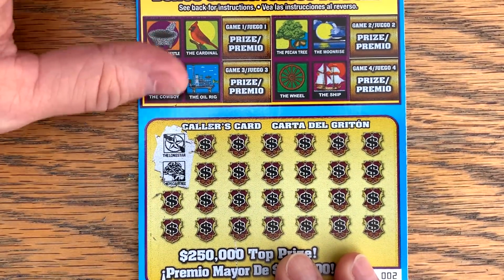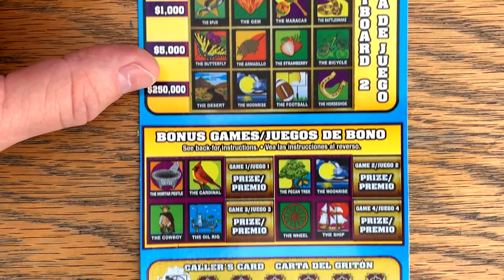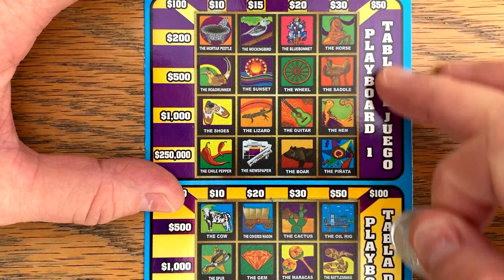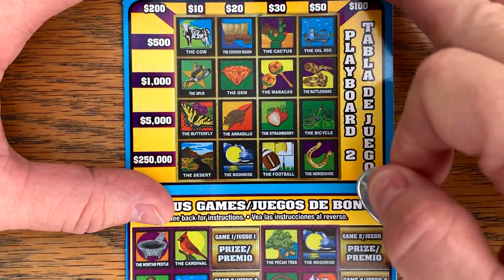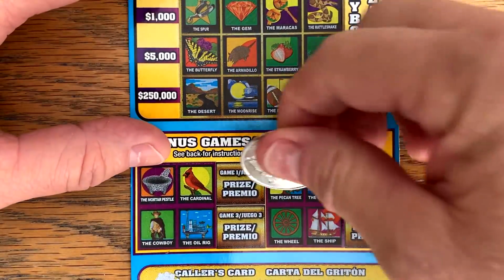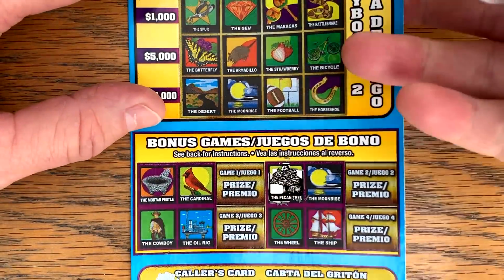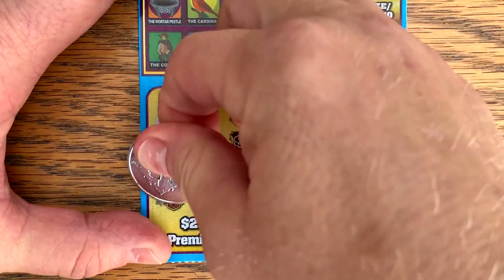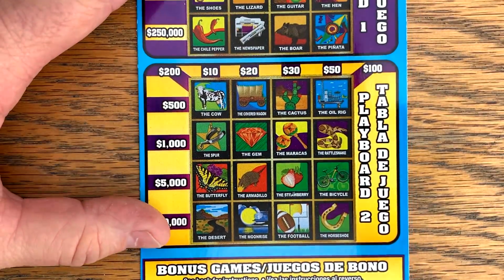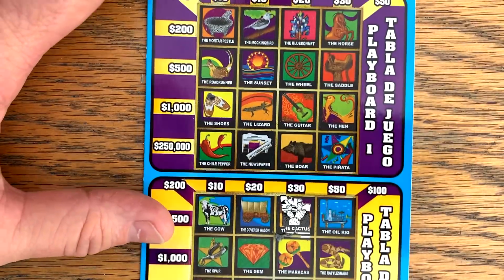Yep, I am. Okay. Lone Star and a Pecan Tree. Do we have either? Lone Star, Pecan Tree. I do not see it. Oh, Pecan Tree, right there. Cactus and a newspaper. Cactus right here. Newspaper right here.